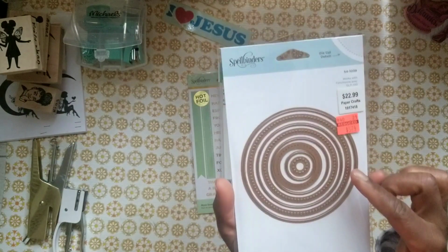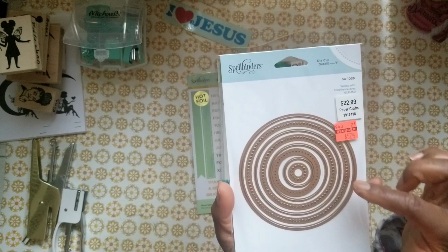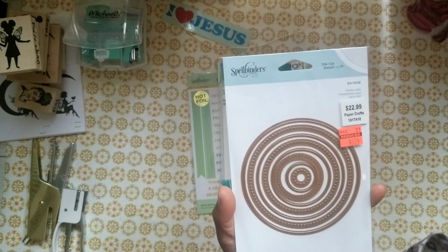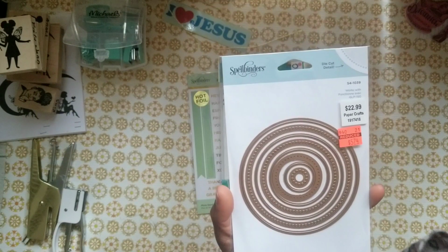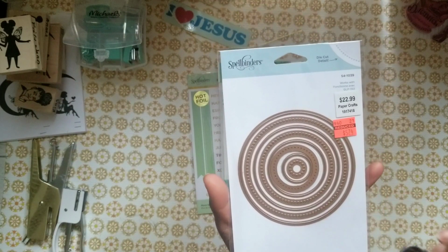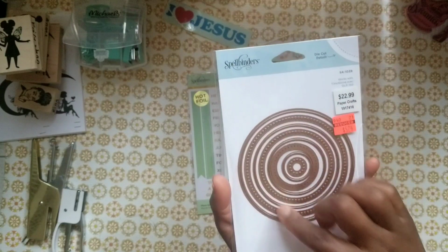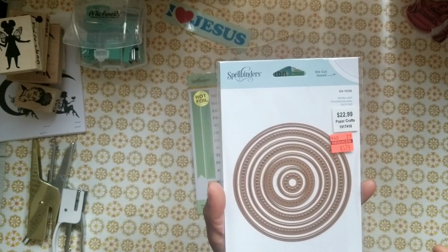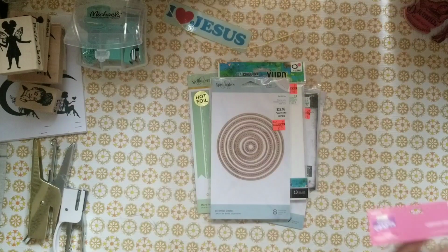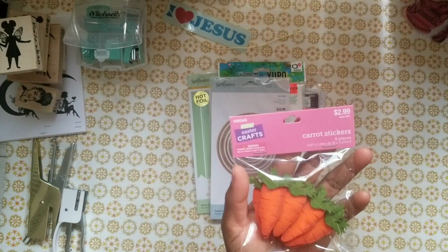So this collection, you get the dies that give the detail, and then you also have the dies to die cut out the detailed shape, if that makes sense. You could use them individually or together. So if you use the one with only the detail, that one doesn't cut the design out. Make sense? Alrighty.